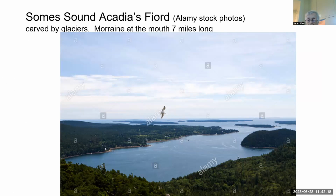But the biggest action of the glaciers was the creation of this thing called Somes Sound, which is an aerial view. There was a glacier that pushed down here and gouged this out. The glaciers also gouged out this lowland, but they left the granite domes and the ancient mountain tops. And here's a moraine across the mouth. I think this is 5 to 7 miles long. And you may have driven up into Somes Sound, or maybe people have been up there in a boat. How many of us have been to Acadia, to Mount Desert Island? Okay, so you're really looking at stuff that's familiar.